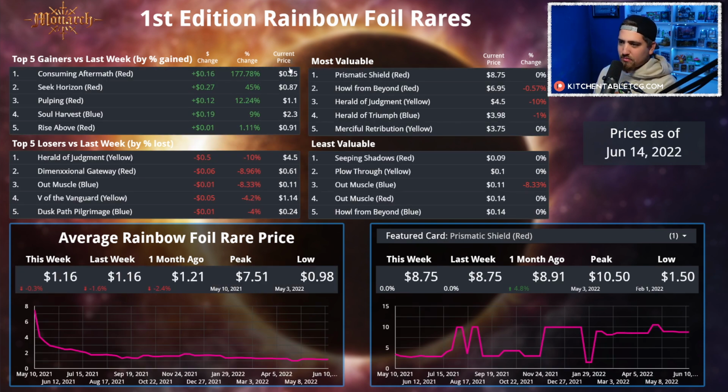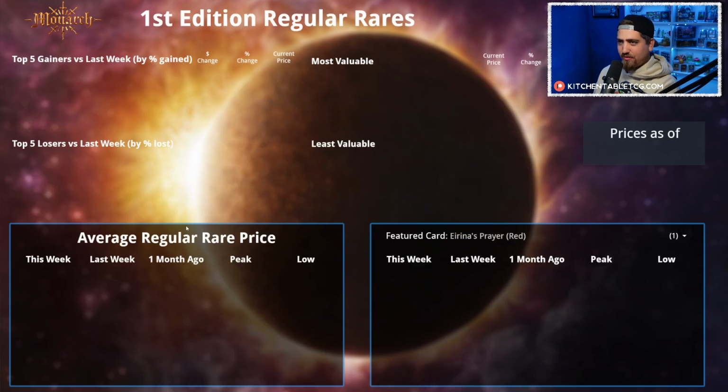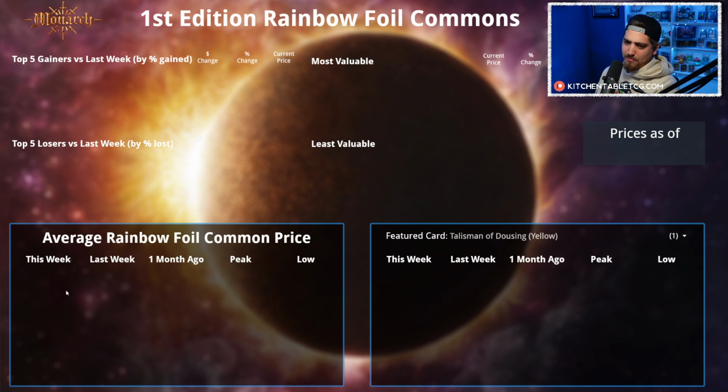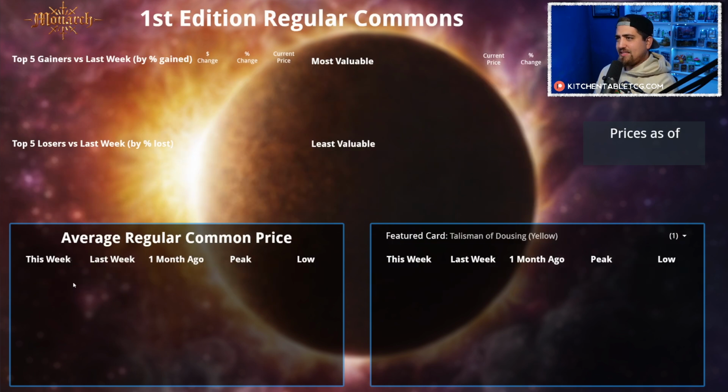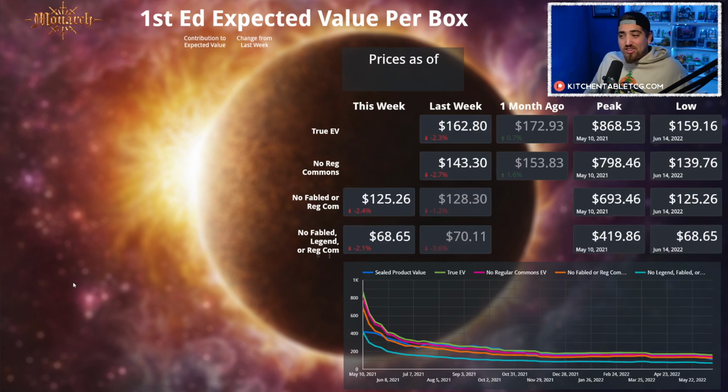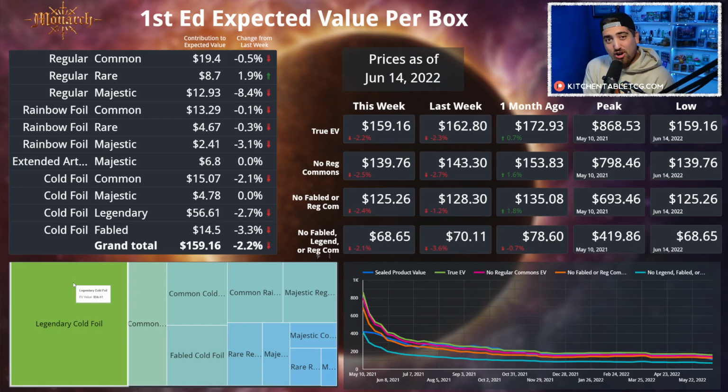So Rainbow Foil Rares down a little bit to $1.15. Regular rares don't really matter at 21 cents. Rainbow Foil Commons sitting at 69 cents. And as you get into the EV of this box, keep in mind box is now at $110. Maybe it's worth it to start opening boxes and adding some singles to the market.